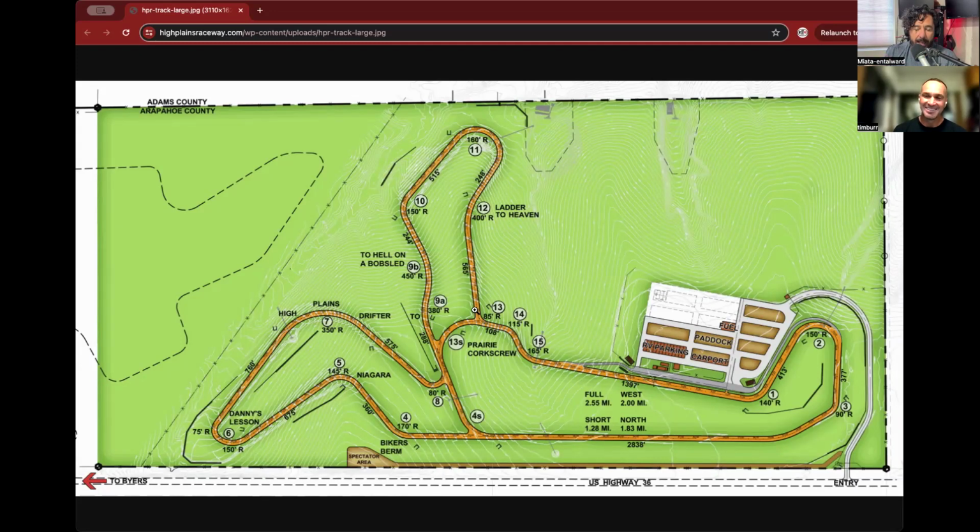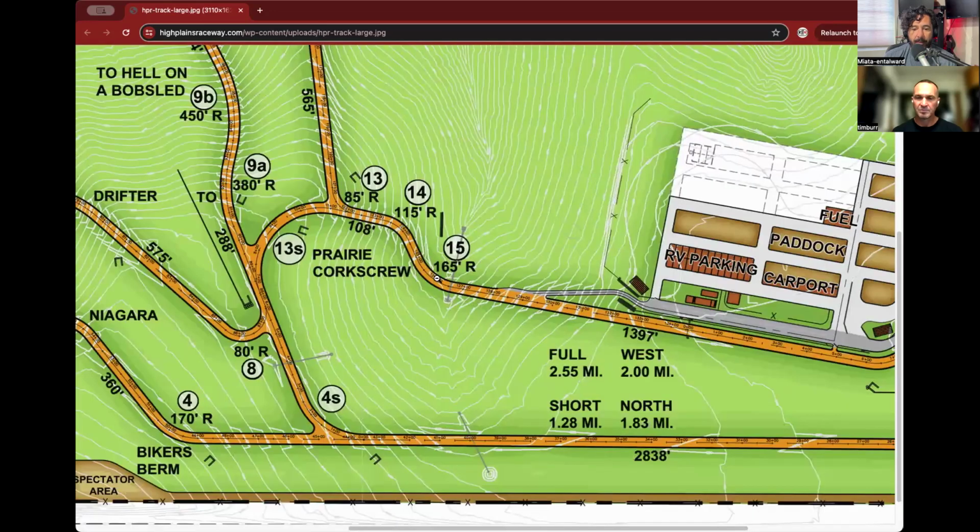It is almost a 90-degree left-hander, but it is downhill and you are losing traction as soon as you start making that turn. So be smooth and not only pay attention to what your car is doing, but expect other cars to slide or to take up more space than they should. It's a very short dodge into 14, which is right, and then back onto a left, which brings you onto the main straightaway. They call that one the corkscrew. It's labeled here on this map as Prairie Corkscrew. And then it is an uphill run down the straightaway.